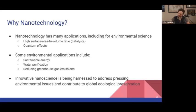The second reason, apologies, is quantum effects that take place on the nanoscale. Once we get to the very, very small, the size of atoms and molecules, this is where quantum physics starts to take place. Physics creates its own new little rule book that we're still learning more and more about regularly. And this creates many, many interesting things that we can tailor into new technologies.